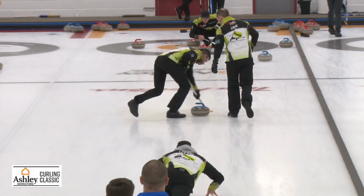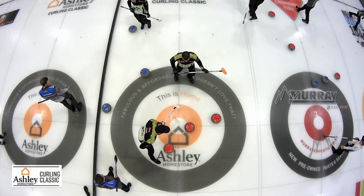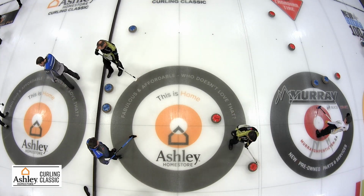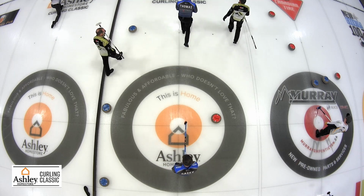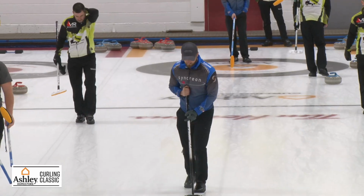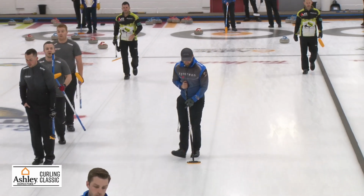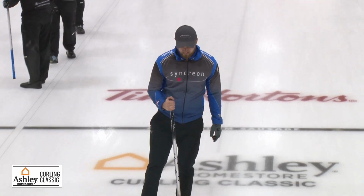And Epping makes the double. Team Thomas is lying 1 in the 8-foot. Just trying to separate the house a bit, drawing on the other side, forcing Epping to take his 1 in the first end.